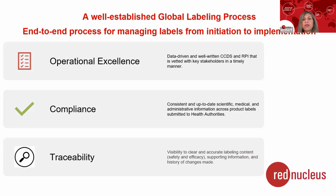From an operational excellence perspective, we just talked about that business process, data-driven, well-written CCDS and RPI that is vetted with those key stakeholders in a timely manner. From a compliance perspective, consistent and up-to-date scientific, medical, and administrative information across your product labels submitted to the health authorities. And then from a traceability perspective, you need to be able to be visible to the data, clear and accurate labeling content from both safety and efficacy perspective, supporting information, and the history of changes made, and be able to report on that confidently, with confidence that you know where that information has come from.